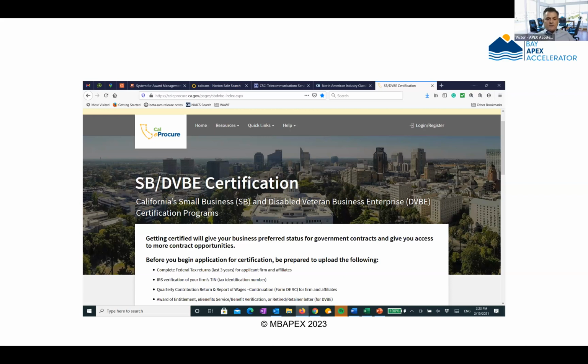And the other thing that's important to note is that if you qualify for both disabled veteran business enterprise and small business, you want to get both. You can't just get the DVBE certification and then automatically get the small business. There's a separate process for each one. So if you qualify for both, do both.